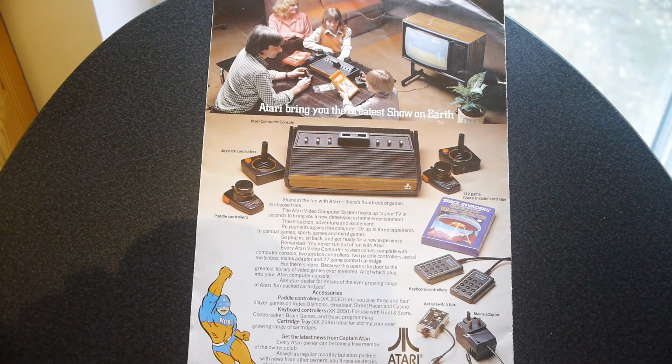It says, share in the fun of Atari. With Atari, there's hundreds of games to choose from. The Atari video computer system hooks up to your TV in seconds to bring you a new dimension in home entertainment. There's action, adventure, and excitement. Pit your wits against the computer or up to 3 opponents in combat games, sports games, and mind games. So plug in, sit back, and get ready for a new experience. Remember, you never run out of fun with Atari. That must have been their slogan at the time.